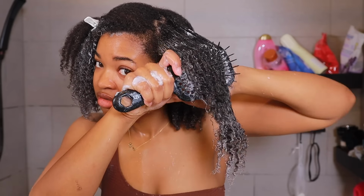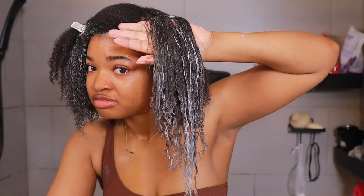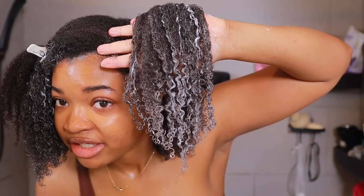But look. Do y'all see how I feel like it clumps my curls a little bit better than other conditioners? I mean, that doesn't really matter considering I'm gonna rinse it out and then apply a product to style my hair. But I'm just saying, I've always liked how it did that. Okay, all done. Didn't really take any time at all.